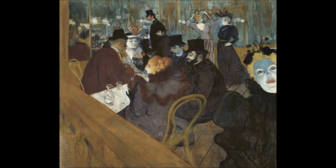We are looking at the Moulin Rouge by the French post-impressionist Henri de Toulouse-Lautrec. This was painted in 1892, actually between 92 and about 95. This is oil on canvas, and it's in Chicago at the Art Institute of Chicago. So if you're ever there, I would highly encourage you to make sure that you check this painting out. Lautrec liked to paint the interior of the Moulin Rouge, that sort of infamous Parisian cabaret, which was constructed in 1889.